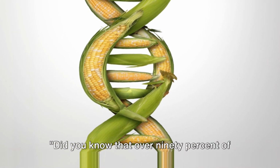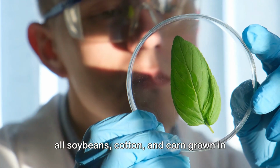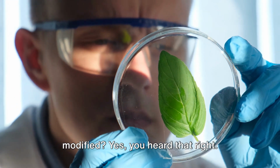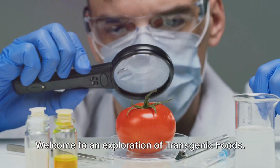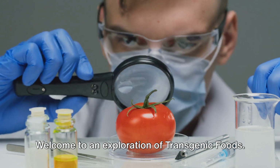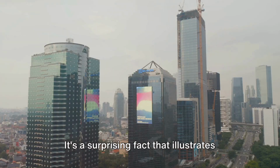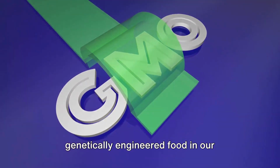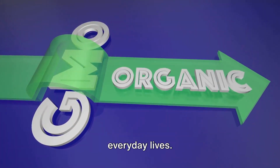Did you know that over 90% of all soybeans, cotton, and corn grown in the United States are genetically modified? Yes, you heard that right. Welcome to an exploration of transgenic foods. It's a surprising fact that illustrates the massive scale and relevance of genetically engineered food in our everyday lives.